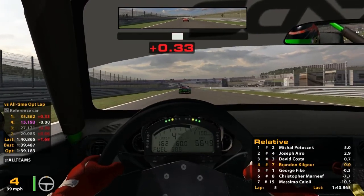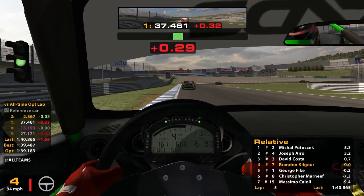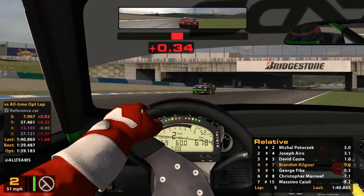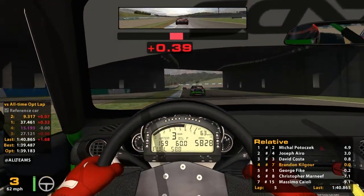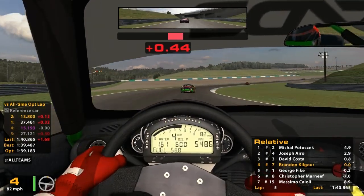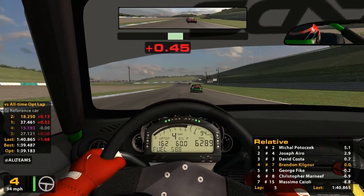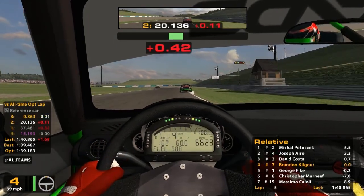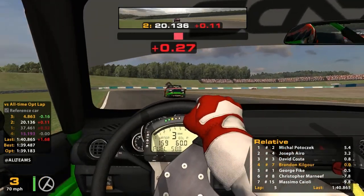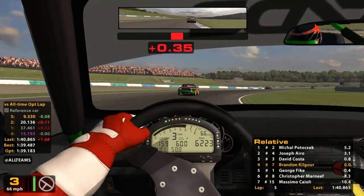One car's got to run. I seem to take much wider entries than I'm noticing these guys are taking, which is good for ultimate time, but not good for holding position. Use that rev limiter to our advantage.